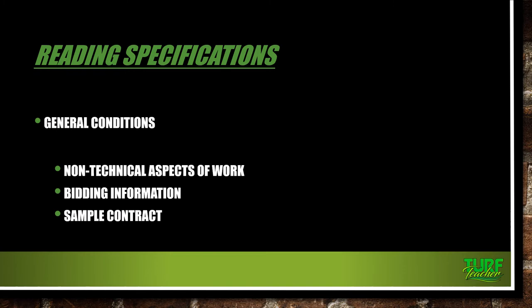You may also see forms used during construction: notice to proceed, a change order example, a certificate of payment, a certificate of substantial completion, and then some lien releases. So all of that is still part of what we call the general conditions.